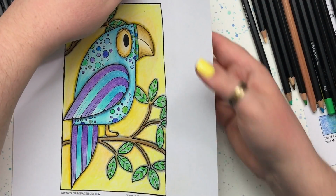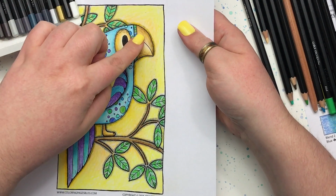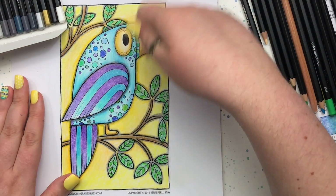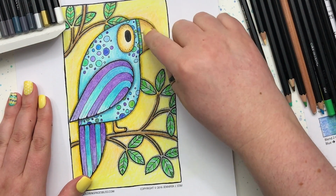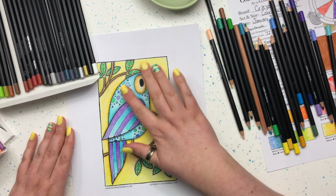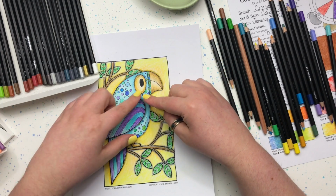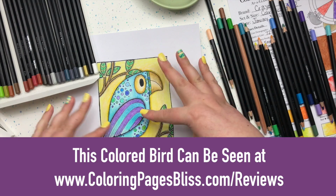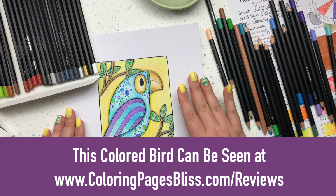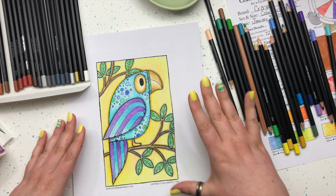If I'd had thinner weight paper, I think I would have had holes in the paper by now, the amount I've had to sort of dig to get that to do what I've got it to do there. But I'm really happy with the pretty blues and greens and purples that I got that to do. And the background I'm quite happy with. I think it's really cheerful and happy, so I'm really happy about that.